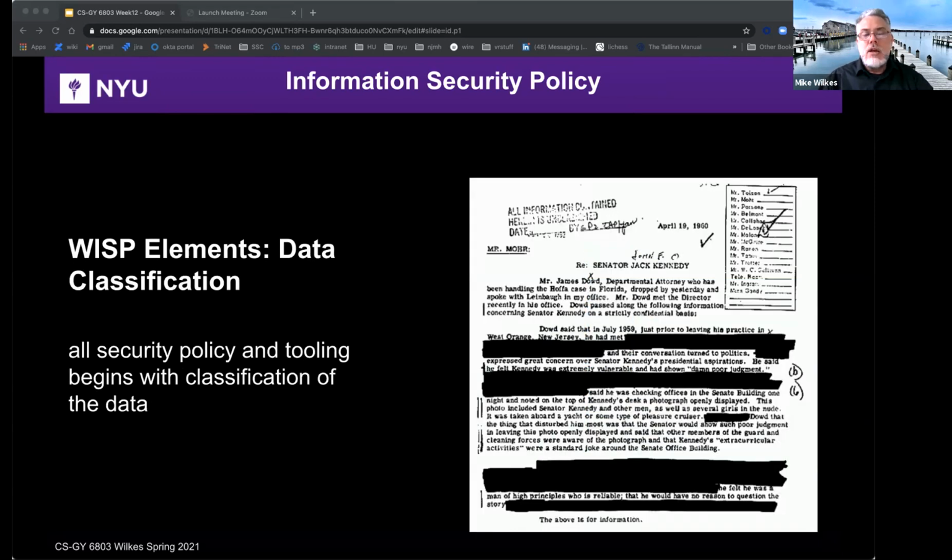Data classification. All security policy and tooling begins with data classification and classification of data. And then we figure out how much time and effort to put into protecting it. We've spent time on this already in a few lectures, but it's the WISP that actually contains the data classifications, which informs the measures that need to be applied to ensure the availability, integrity, and confidentiality of the data and the information systems upon which it runs. Data owners need to be identified as well, and applications will normally have both technical owners and business owners.